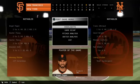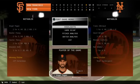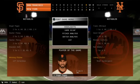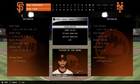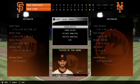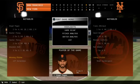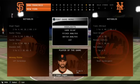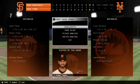Our final line score tonight. First for the victorious Giants: 8 runs on 12 hits. No errors. They left 7 men on base. For the Mets, 3 runs on 8 hits. 2 errors. They left 6 men on base. Time of the ball game, 3 hours and 23 minutes.